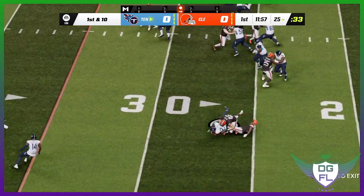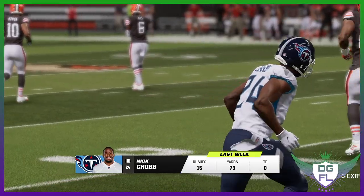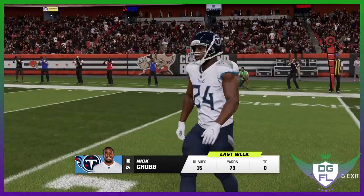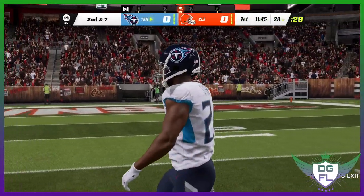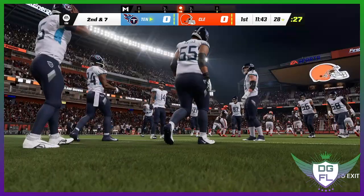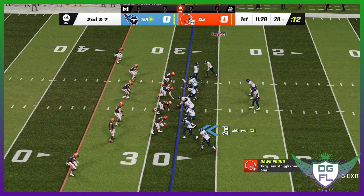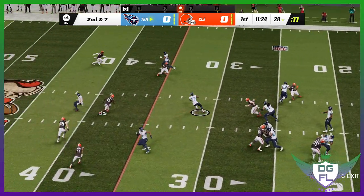They start on the ground with Nick Chubb. That's to about the 28. Second down coming up. A check on the numbers for Chubb from a week ago: 15 carries, 73 yards. A key component of his team's offense. He will certainly stay in that role if he keeps producing like this each week. Expect him to make a run at not only matching, but exceeding those numbers as this one goes on.